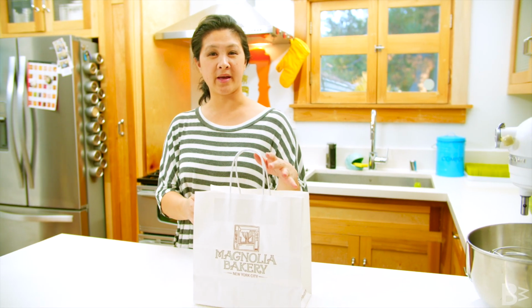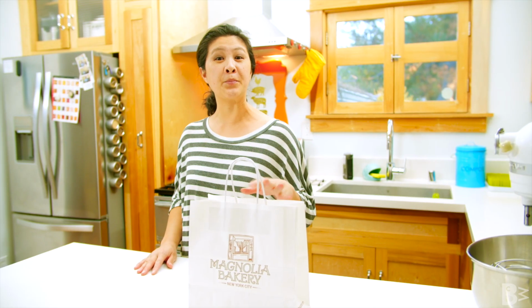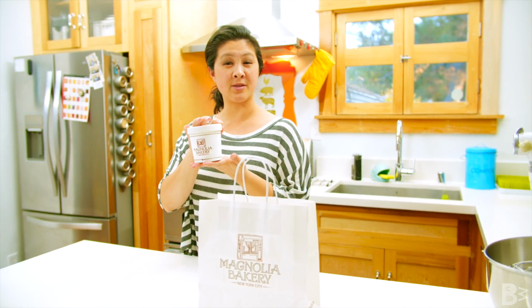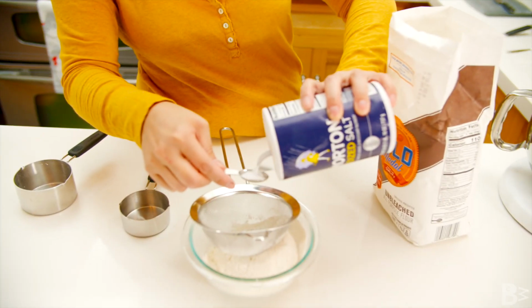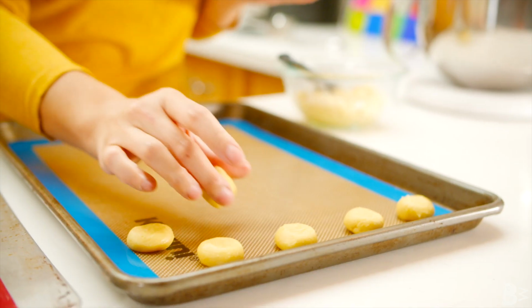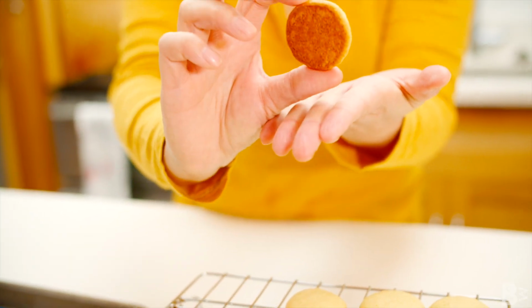I went to Magnolia Bakery and picked up some of my favorite banana pudding to try it and compare it to the one that we just made. And my verdict is, as much as I love Magnolia's banana pudding, mine was better. And I'll tell you why. My oops accidental tablespoon instead of teaspoon of salt in my vanilla wafers made it a little bit salty. It brought out the flavors a little bit more, and it wasn't so sweet.